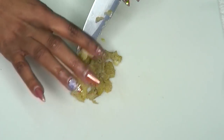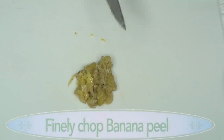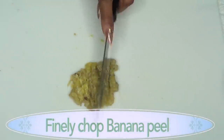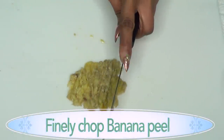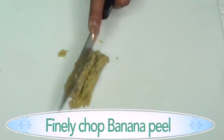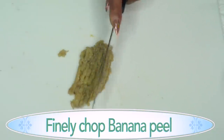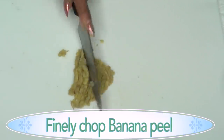And now this is done. And here we have our banana peel. Now, what we're gonna do, we're just gonna chop this. Just chop the peel, okay? Finely chop the banana peel. Now you could also choose to blend this, but I don't wanna put this little bit of a thing in the blender, so I prefer to chop it.